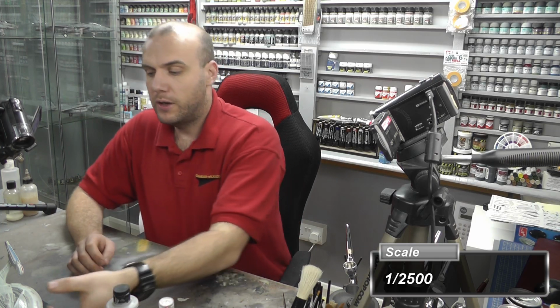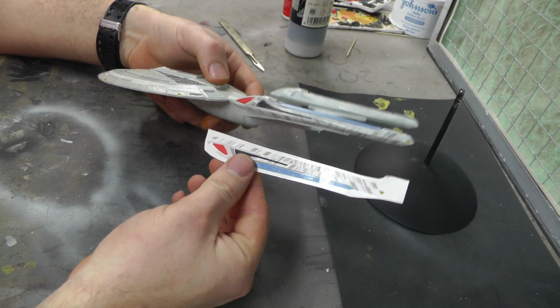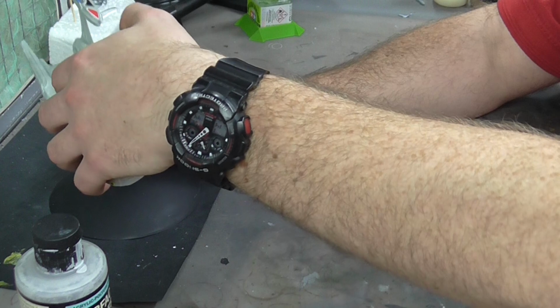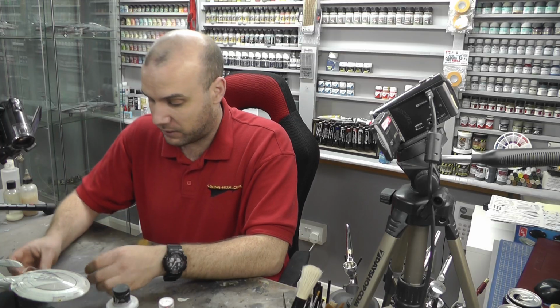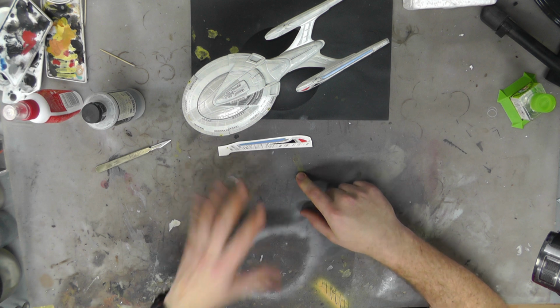So, moving along on how to put our warp nacelle decals on just here. As you can see, one big massive decal. It's going to be really hard to actually deal with, but the way to go about it is actually rather simple. The way we're going to go about it is basically to turn this big decal into smaller decals.